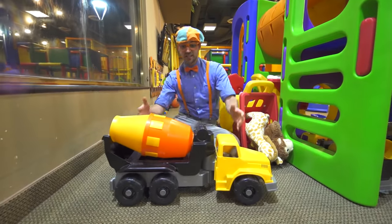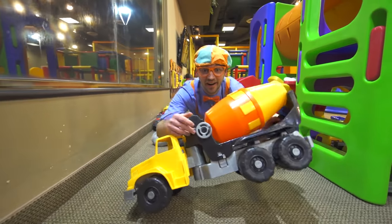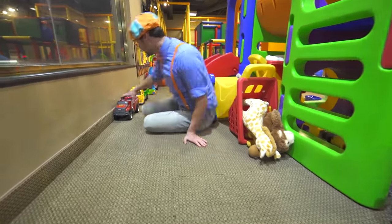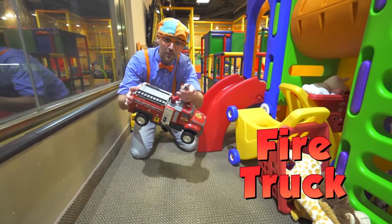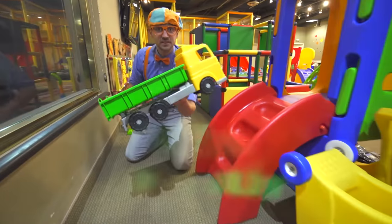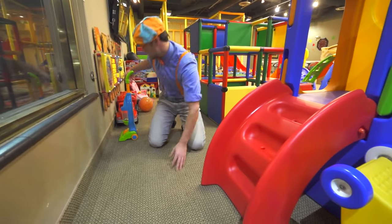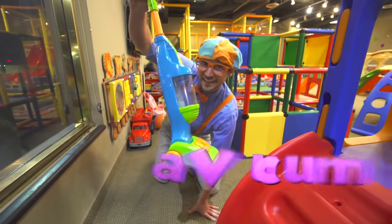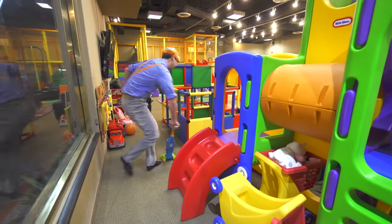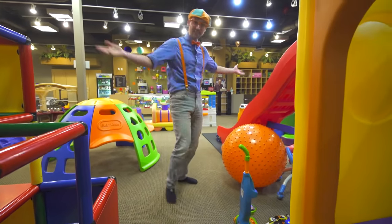Whoa! This is a giant cement mixer. Look, you spin this right here. Oh, bye-bye. Woo! Fire truck. Gotta put out the fire. Wee-oo, wee-oo, wee-oo. A dump truck. Whoa. And, yeah, a vacuum. All right, nice and clean.